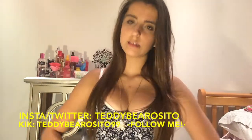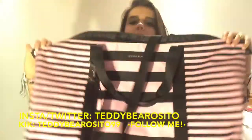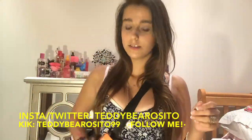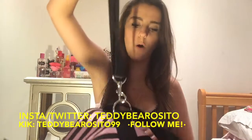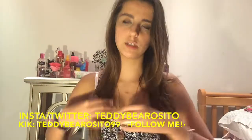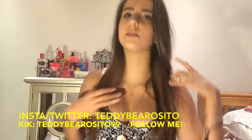And I got this when I bought stuff at Victoria's Secret. It's just a really huge tote by Victoria's Secret. It just has this bigger, that's from the airplane. This bigger, how do you say that? This bigger thing for you to hold, and the 2 little ones, and you can take it off, and it's just really pretty. I also bought stuff at Victoria's Secret, but I won't be showing that to you guys.